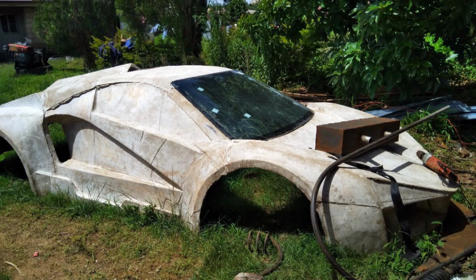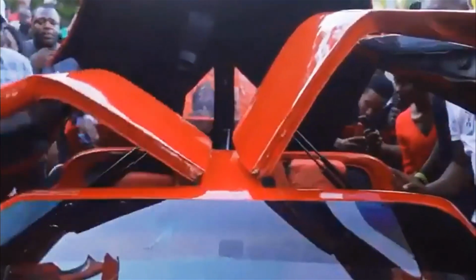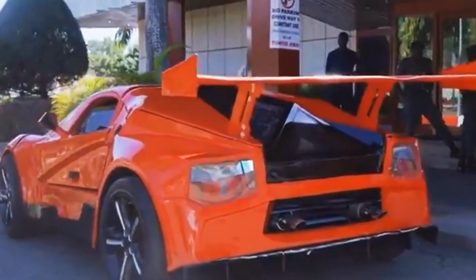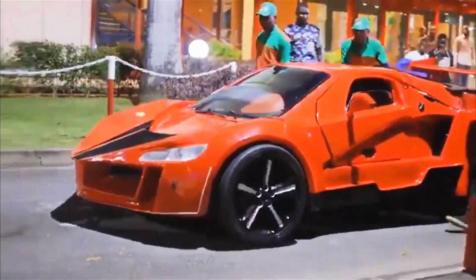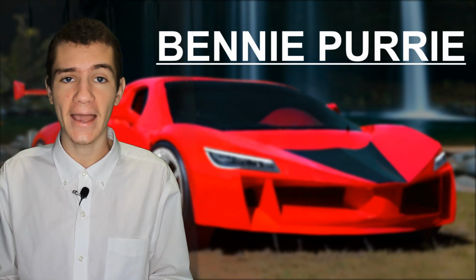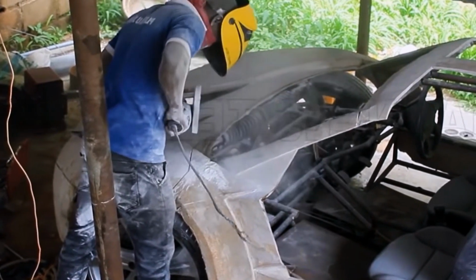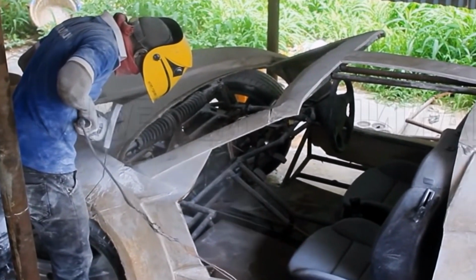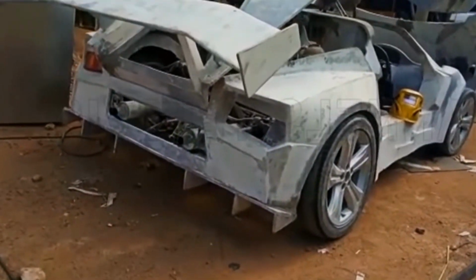The Purrie features a fiberglass body assembled onto a custom tubular frame. It has iconic gullwing style doors, a reverse clamshell rear hatch, and a massive rear wing, plus enough wheel clearance to tackle harsh Nigerian roads. Mallo says fiberglass was chosen as the exterior material specifically for safety reasons. It's a material that's kind of similar to plastic, where it will bend and eventually shatter, absorbing most of the impact and keeping the passengers safe.